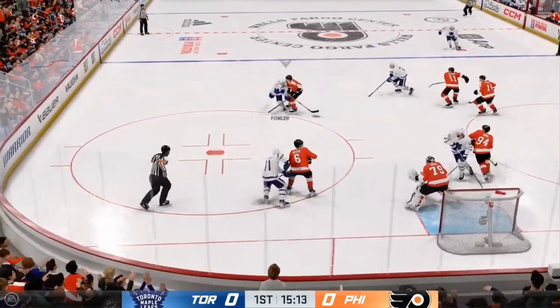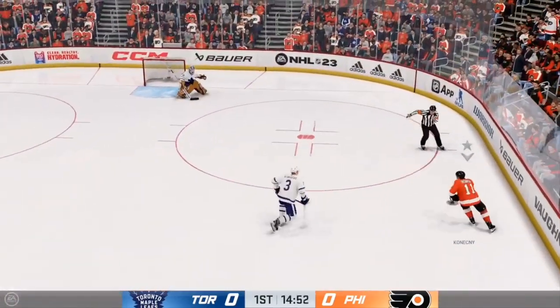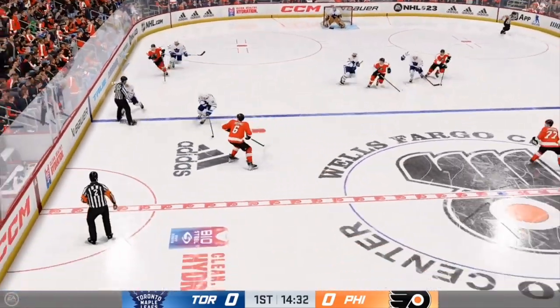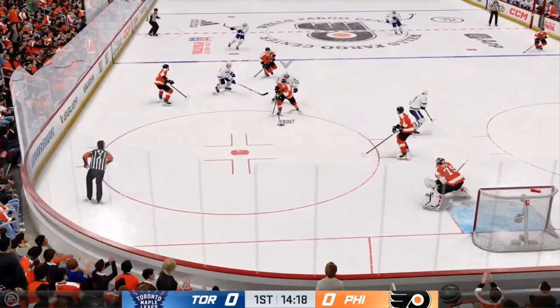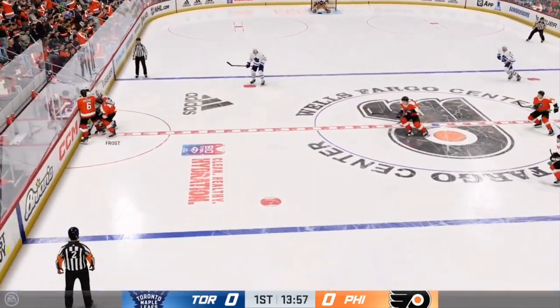Here in the corner, he grabs the puck. Here's a short pass to Couturier. And now he tries to get it across to Konecny. Philadelphia's got the puck against the half wall. He was totally locked in on that play. Positioning's perfect. He gets into the butterfly and makes the save. The Flyers gain possession in their own end. They're picking up steam through the neutral zone.